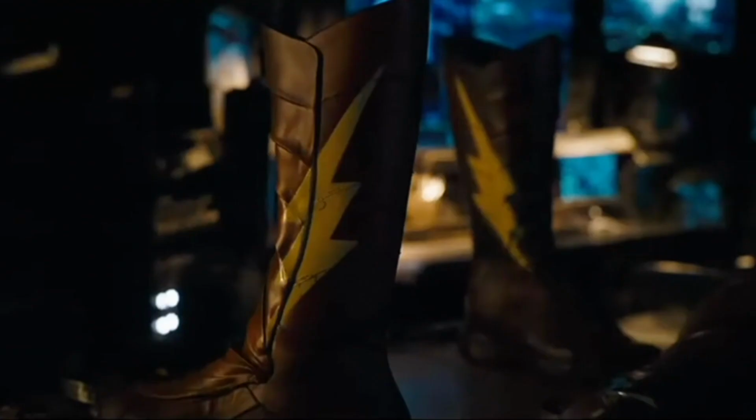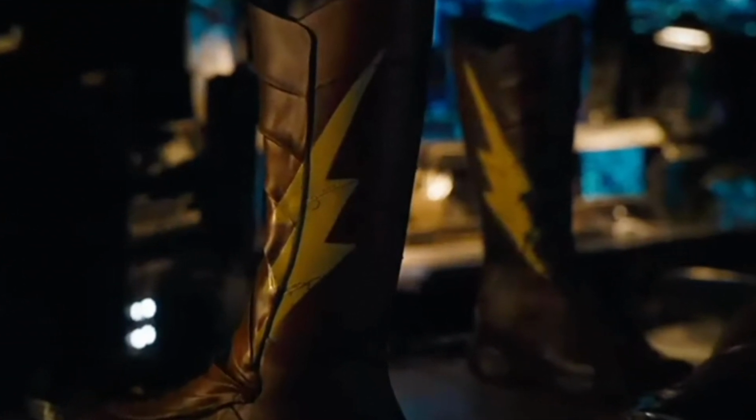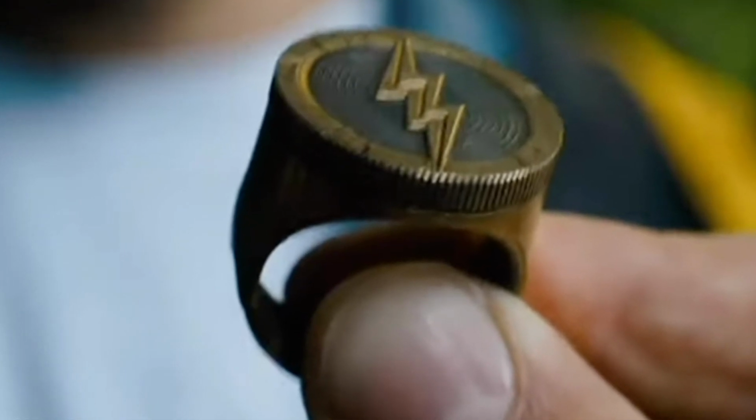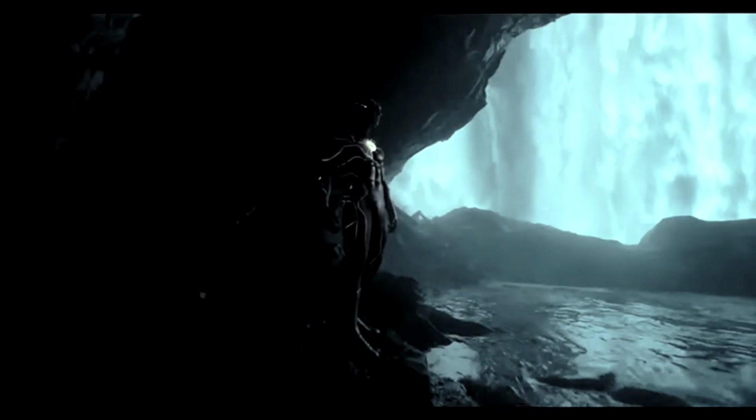Next up, there is someone spray painting lightning bolts onto a pair of red boots. We're not quite sure who that is yet, and you'll see why. There are more montage shots. We see the iconic Flash ring which Flash stores his suit in the comics, and then a bunch of close-ups of the Flash suit again.